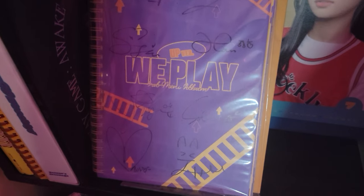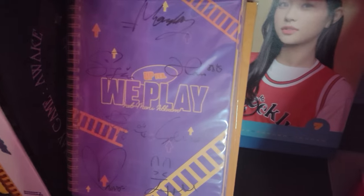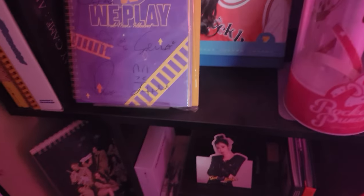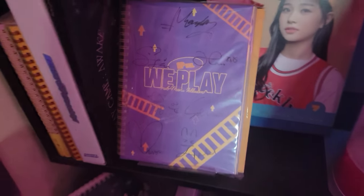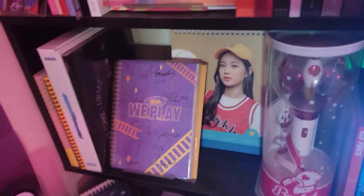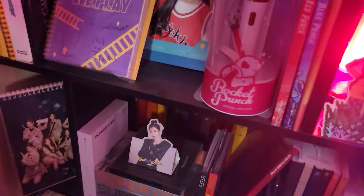That's essentially what this is. It's wrapped. It's protected. I wrapped it. I protected it. I wish they didn't sign the inside of the album and they signed the cover, because the cover looks kind of cool, but, you know, it's what it be. That is a signed After School album. Man, look, it's Jihan's signature. Stop. Okay, we'll get back to that over there.